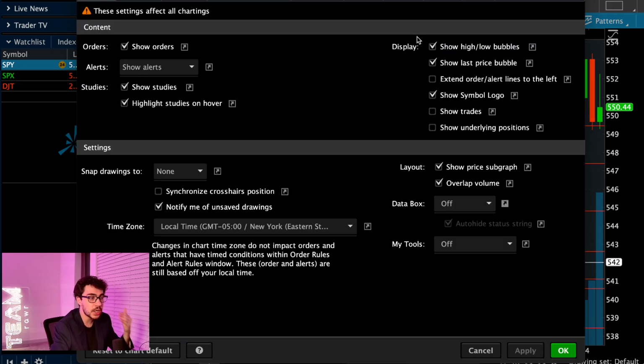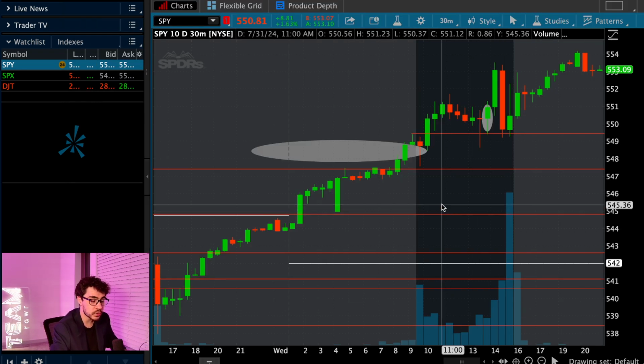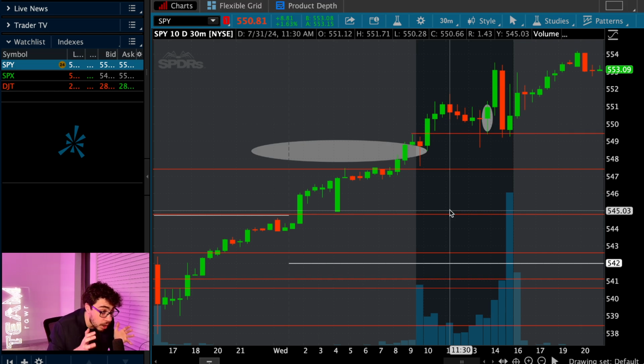But you have to know the levels. You have to be patient enough to wait for these 30-minute candlesticks to close at or towards the levels. Sometimes they're going to close above the levels on calls. Sometimes they're going to close below the levels on puts. But when you get the confirmation, you enter the trade. Based off of a closed candlestick, you enter the trade, man.